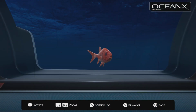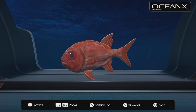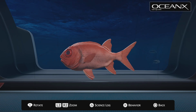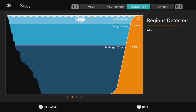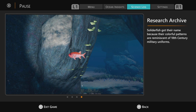Then soldierfish. He just really, you know, from certain angles, he has a really sad looking expression. He's really distressed. This one is Myripristis berndti. In the sunlight zone, large eyes are adapted to hunting at night. During the day, likes to hide in caves or under ledges. Soldierfish got their name because their colorful patterns are reminiscent of 18th century military uniforms.